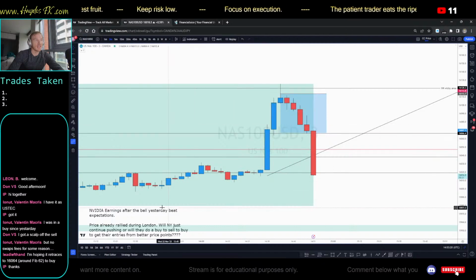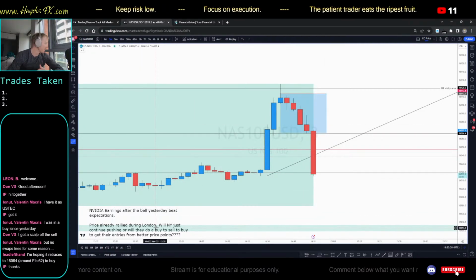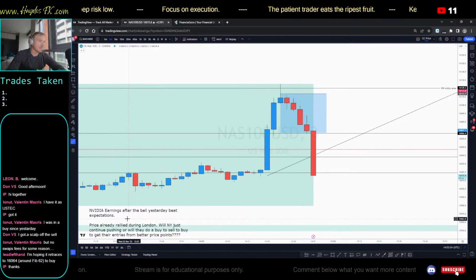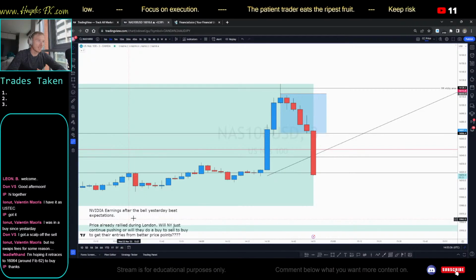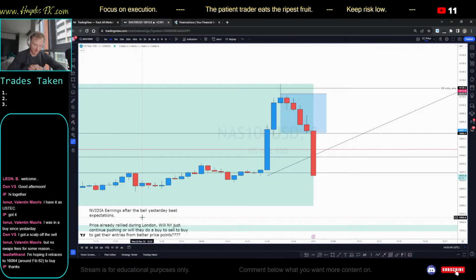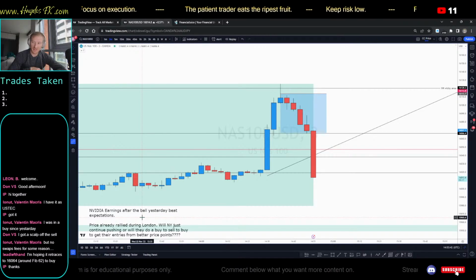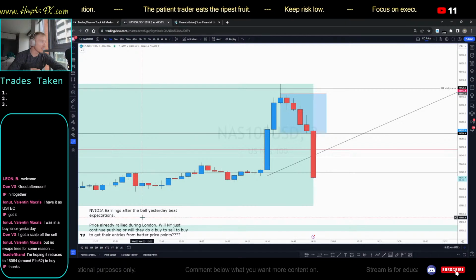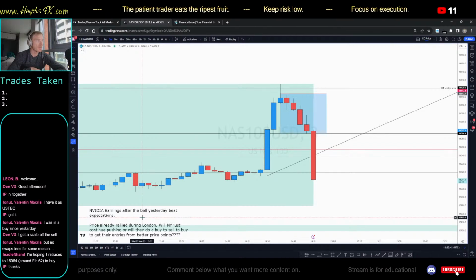We don't get these clear fundamentals every single day. So yeah, when they post earnings after the bell, it's really nice. Especially when we follow business and follow like German 40. A lot of the time, because of the correlation, you can trade London session, German 40.